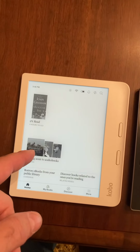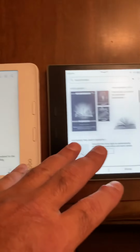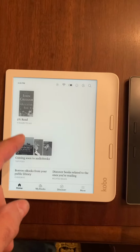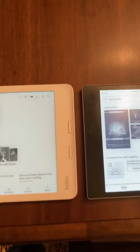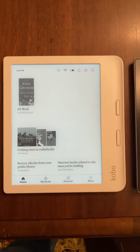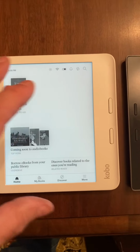This was not on special, regular price, $179.99 plus tax. So price-wise, about the same. This also is 32 gig. Give you my impressions. I'll tell you straight up, the Kobo Libra 2, in my opinion, is just simpler to operate.